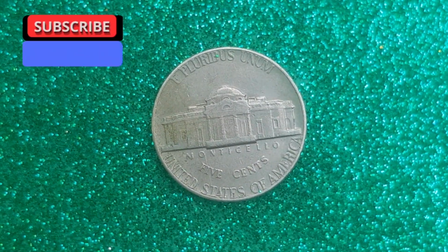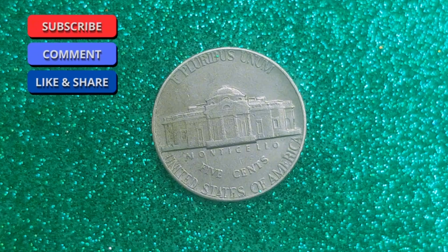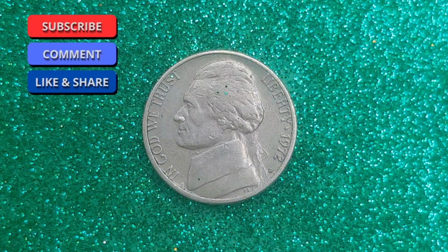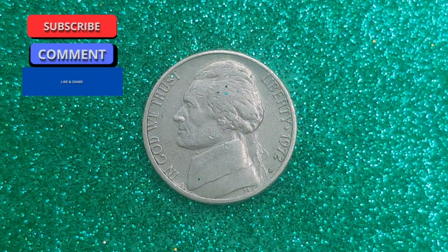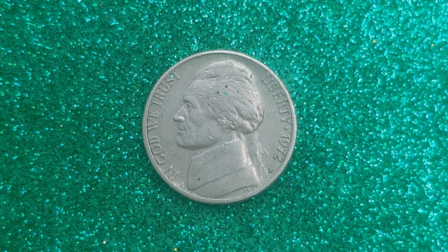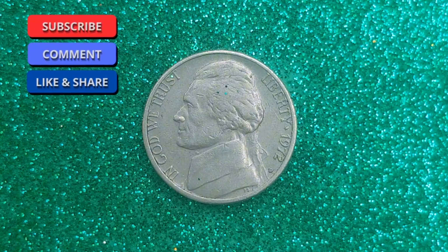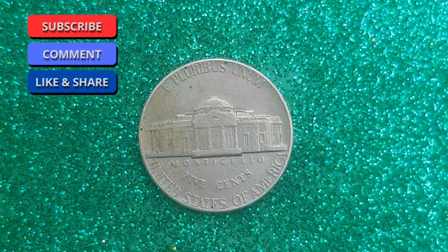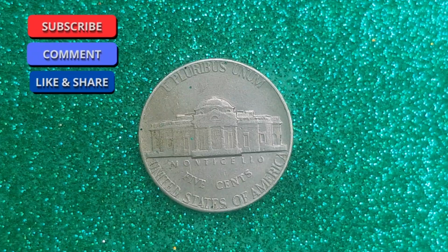So here's what you need to do right now. If you have a 1972 proof set, grab it. Examine that nickel under bright light. Look for deep contrast. Look for flawless condition. And if you think you've got something special, it's time to get that baby graded, because you might just be sitting on a rare piece of American history, and a fortune hiding in plain sight.